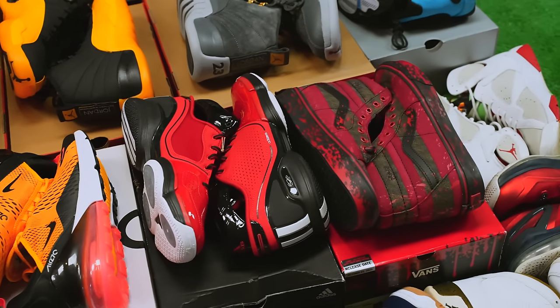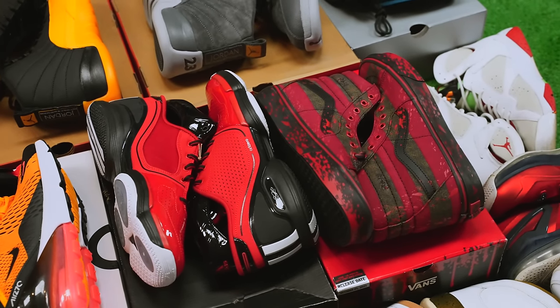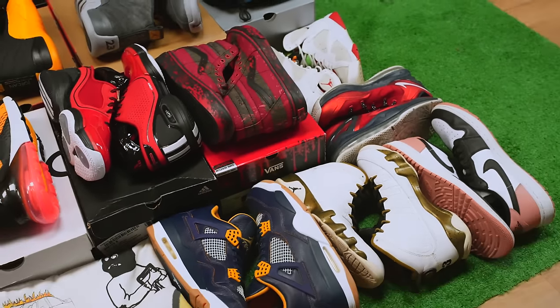These are two shoes right here that I don't think you would see too often in stores. The Freddy Krueger Vans, maybe you'll see those, but the brand new Derrick Roses, I mean, come on. Those are crazy right there. Some awesome no box stuff over there.